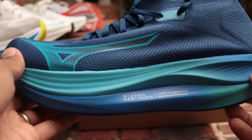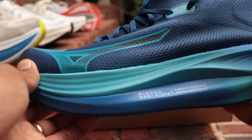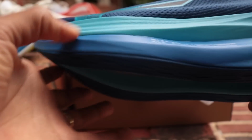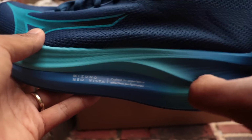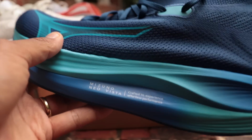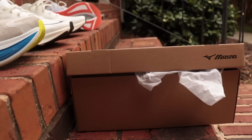Now, I was at the running event last year, and I saw this shoe. I was able to hold it in my hand. I was able to push down the foam. The foam actually feels like it's a little bit firmer than the foam that I touched in the Skeeters.